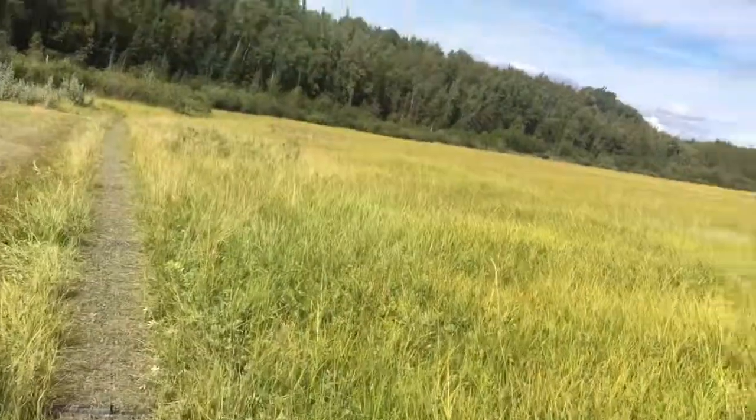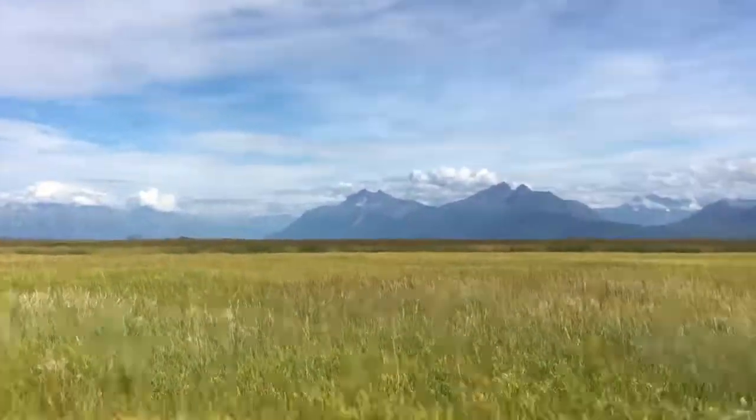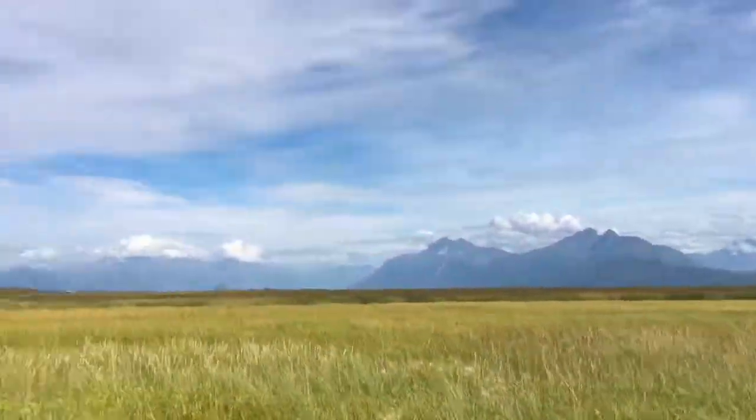75 out right now, one of the hottest days of August. And it's August 3rd. Headed on our way to the fishing spot. Absolutely gorgeous scenery right here. Just gorgeous.